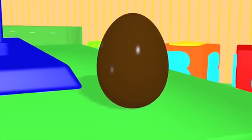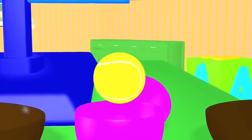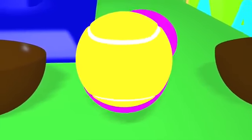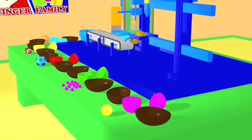Pink! One more egg! What's inside? It's a tennis ball! It's yellow. That was fun.